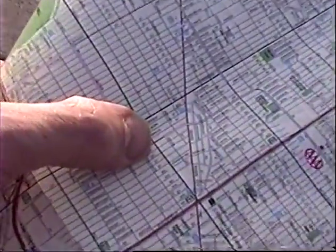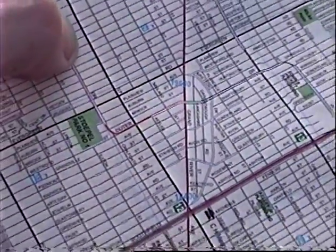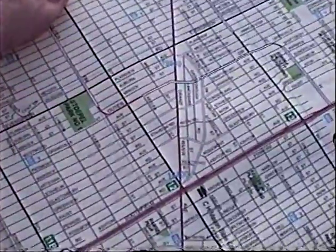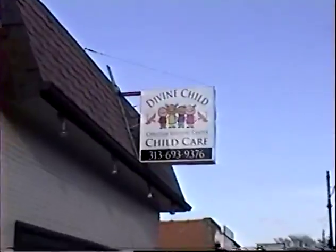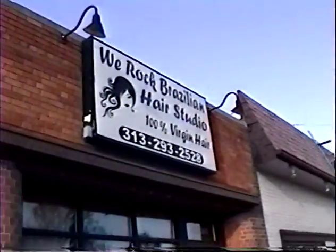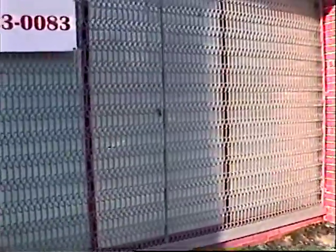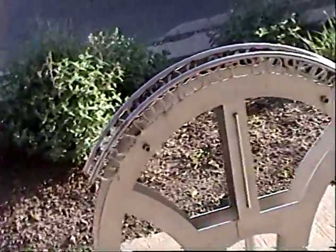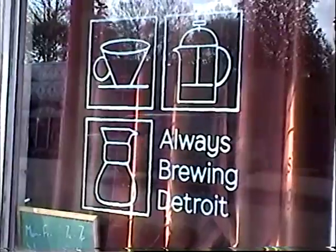Okay, well, I got the handy dandy map. Grand River goes off on a 45-degree angle, but certainly that's the neighborhood right there, just west of Southfield Freeway. So I'm heading in a southeasterly direction towards downtown, and the numbers will be going down. Art is everywhere, even in the little design there. And if you want to park your bike or lock it up, you can do it there.